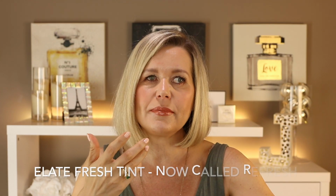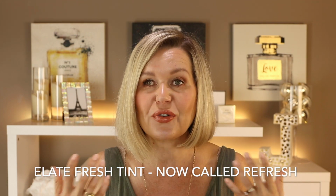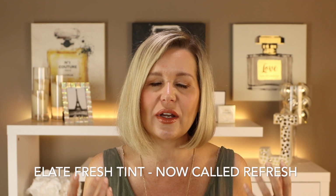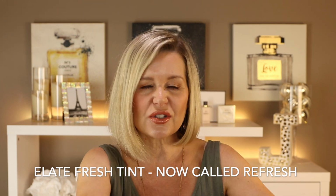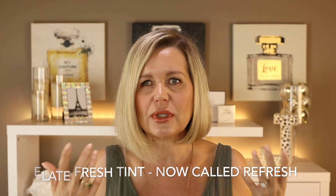So something from Elate. I went to an event in December, and I bought this foundation. It's called Fresh Tint. It's just kind of like a tinted moisture. It's very sheer and light, which I've been gravitating towards lately. I just want a light coverage, which is also why I haven't really been wearing those Shu Uemura ones, because I just want something really, really light and sheer.